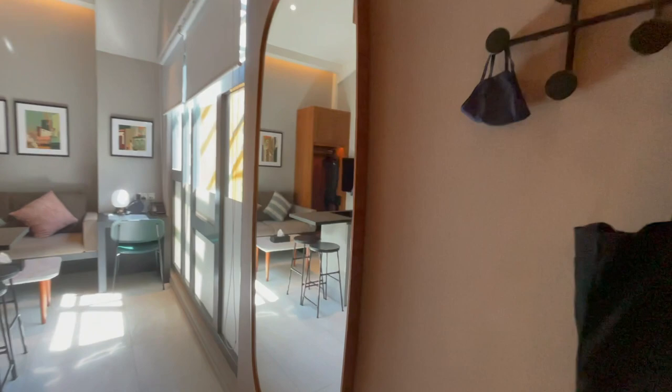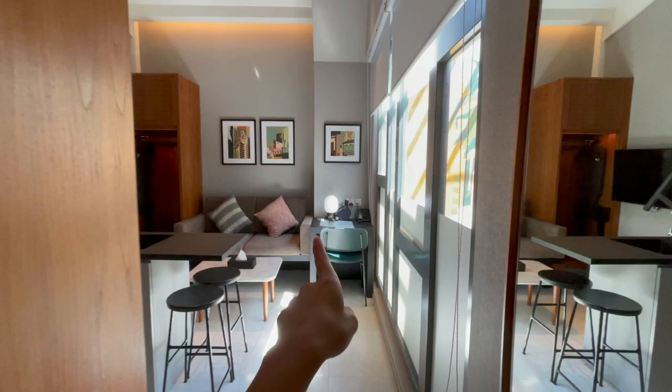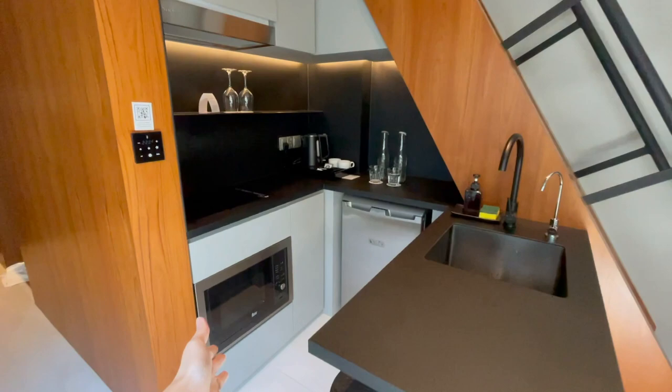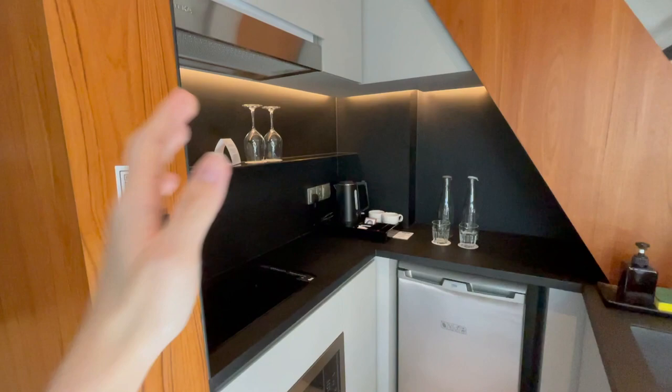And if you walk down, a small kind of desk, a couch for you to watch a TV. And here's the little kitchen with sink and oven. And that's a stove. And my sister is hiding over there with wine glasses and cups.